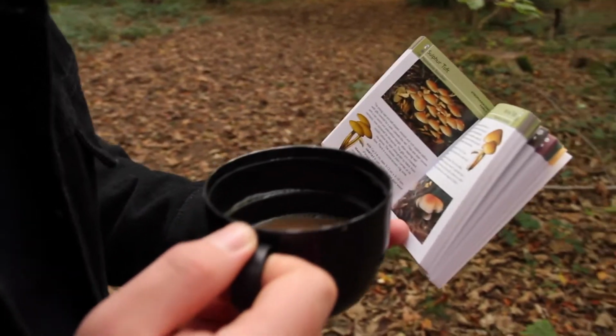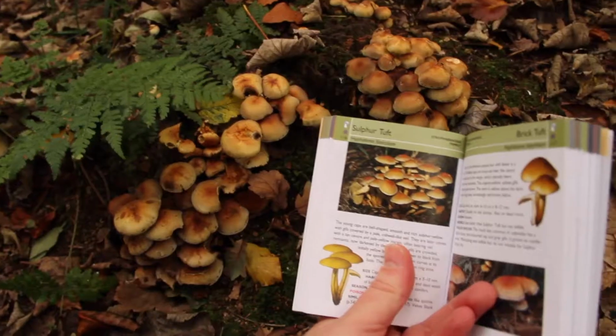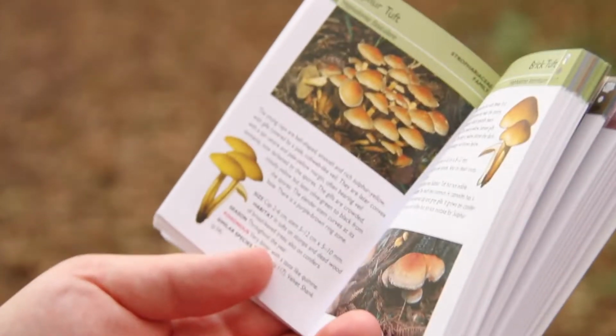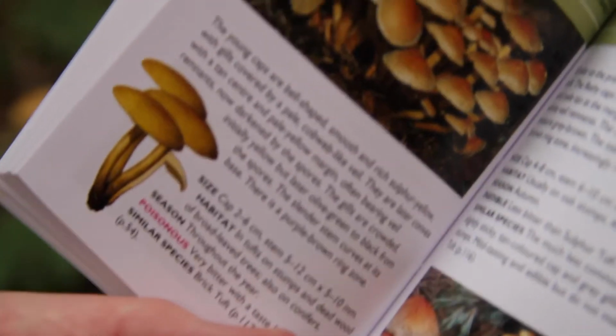I think we found what they are here. Sulphur tuft. The young caps are bell-shaped, smooth and rich sulphur yellow. Yep. Gills covered by a pale cobweb-like veil. Well, I'm not going to look at the gills to check because I don't really want to get that close to them. Because sulphur tuft is poisonous.